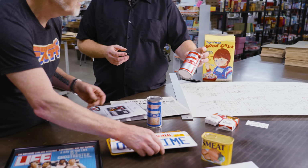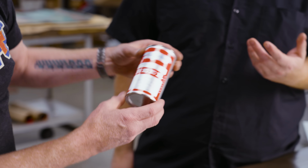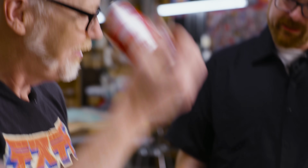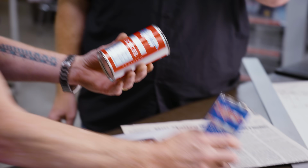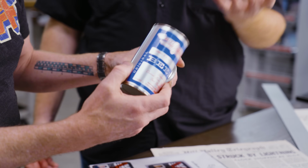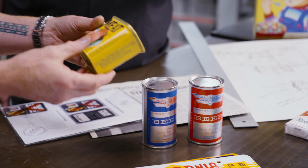These are from Animal House. These are the beer labels created for Animal House. That is incredible. Right, the one that John Belushi crushes against his head. Yeah, absolutely, which is hilarious because cans were steel back then. Now, you're not getting the can, you're just getting the label itself. Amazing.